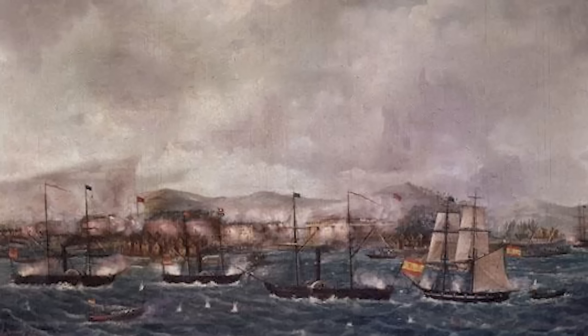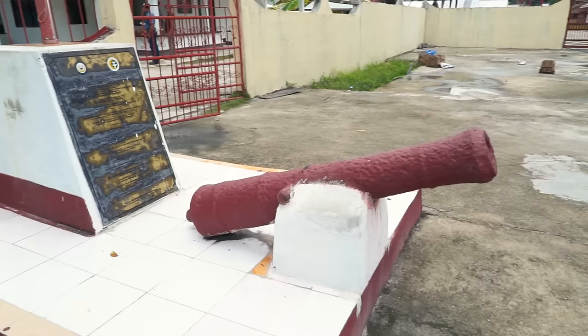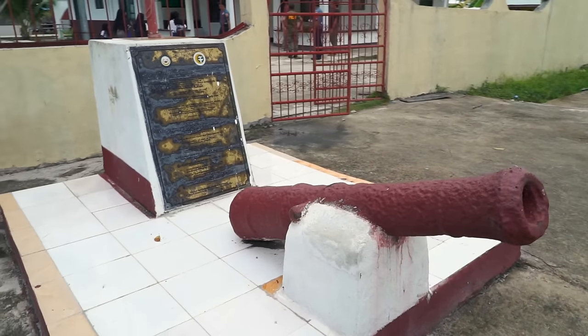In 1848, there was a Spanish expedition to Banguingui. They destroyed the forts. They took the cannons, one of which is at the Municipal Hall. And that was the start of the end of the Sultanate of Sulu.